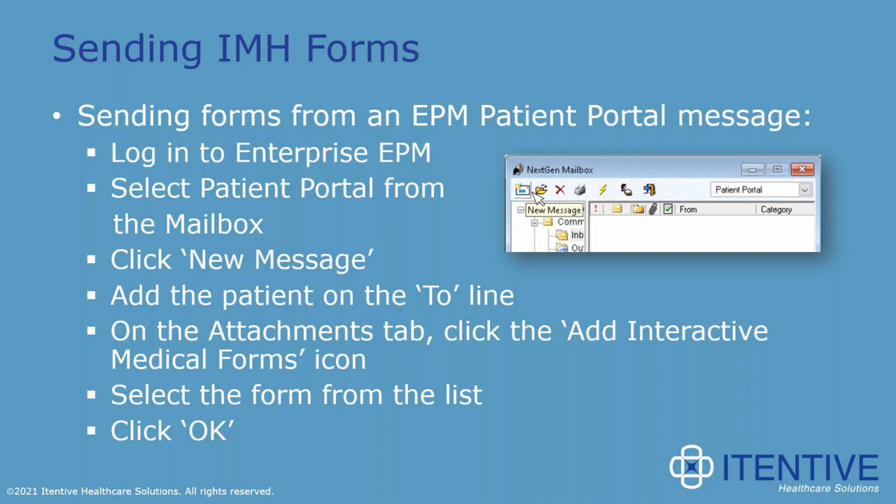So again, I would compose my message. I can add any details, instructions, and then on the attachments tab, again, I would select that add interactive medical forms icon and choose the form that I want from the list. So really it's pretty much the same process. It just depends on which application the user is in that needs to send the message.